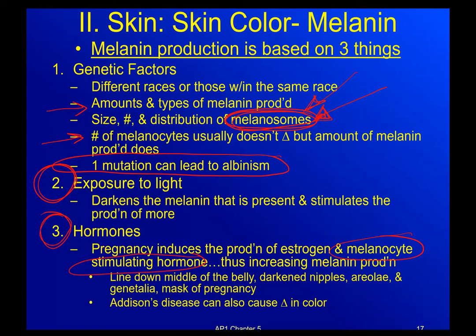Addison's disease is actually a malfunction of our adrenal gland. Our adrenal gland is what's making the melanocyte stimulating hormone. And the thing about Addison's disease is the person looks fantastic. It looks like they just came back from a beach. Everybody's like, oh my God, you go to the beach? And they're like, no. And they feel horrible because other things are happening other than them just getting a tan.